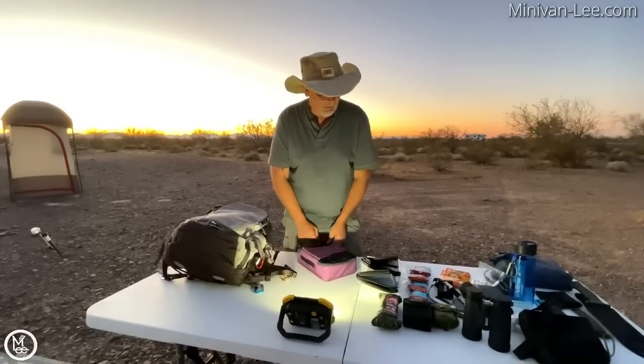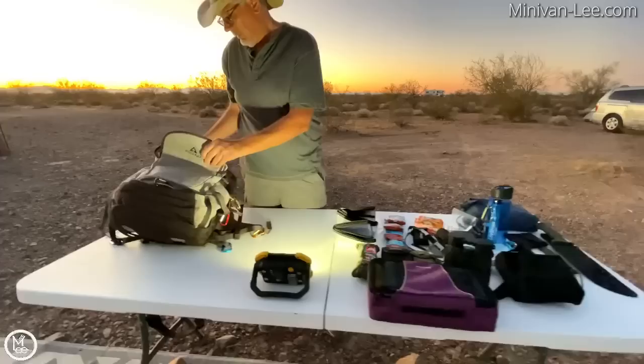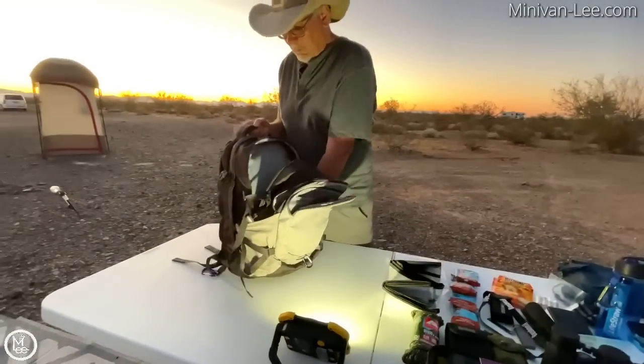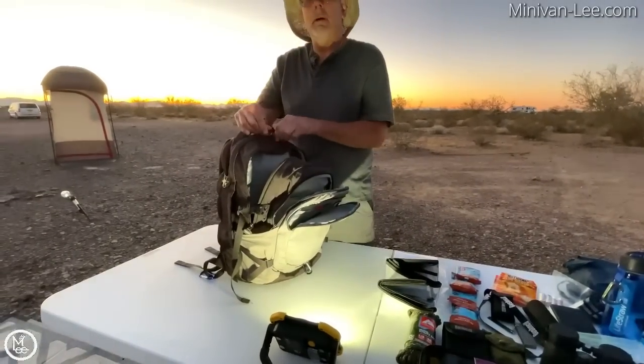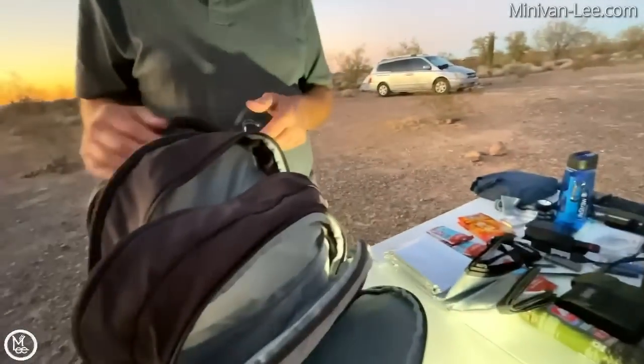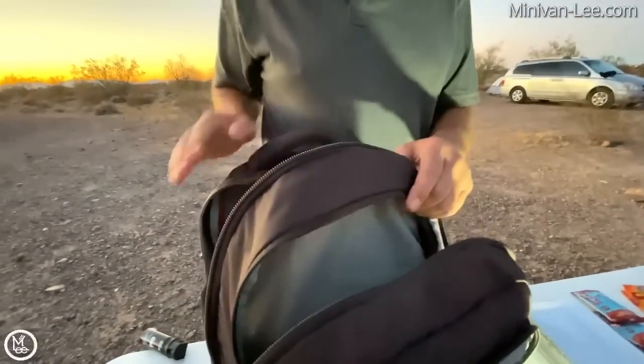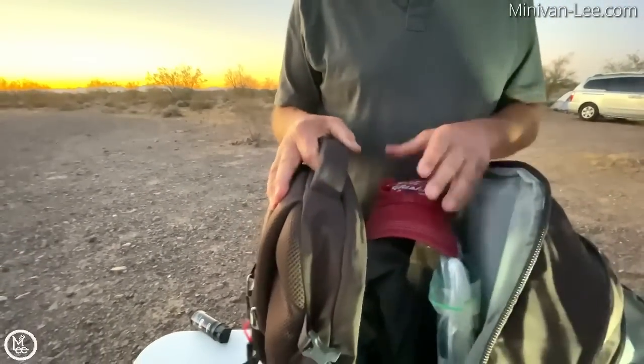We're getting to the end. One compartment left. And if you notice so far, I don't have any clothes here. I don't carry a lot of clothes because I'm figuring if you're bugging out and trying to get away, that's the last thing I'm worried about.